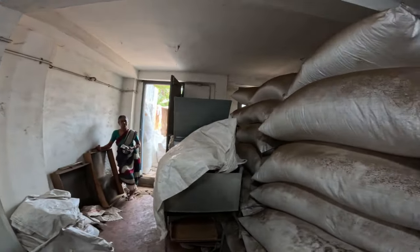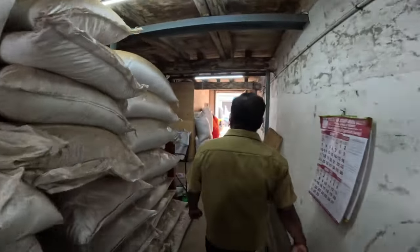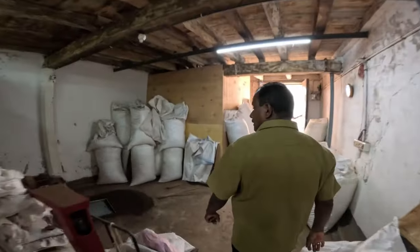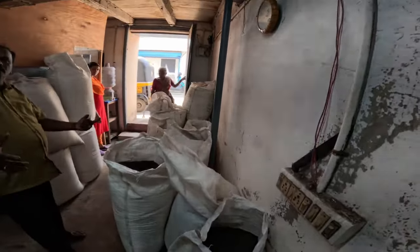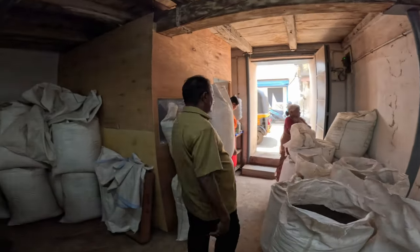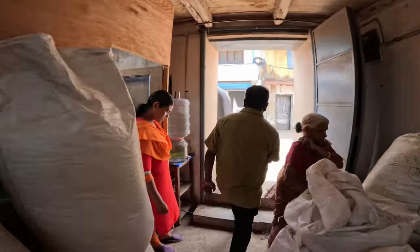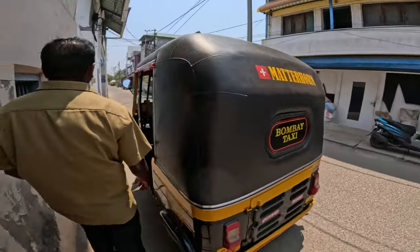Okay, nice. And how much is one bag of pepper? Depending on the kilo. One kilo is now 800, 900 rupees. A bag like this, 150 kilo, 800 rupees per kilo. Oh, okay. So people normally buy smaller quantities? Smaller, like 200 gram, 300 gram, 100 gram like this. Thank you.